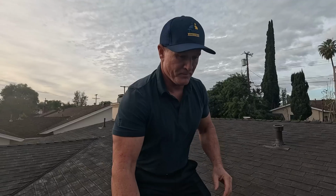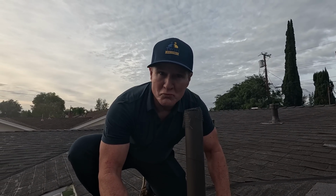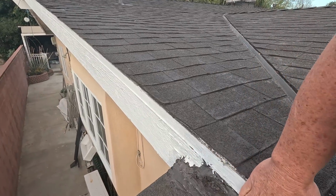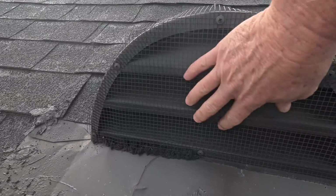A little longer than a few minutes later. All right, so while the guys are getting the smoke machine ready to go, I'm going to head up to the roof here and see if there's anything that's obvious. Do some sniff testing on the vents. You can see that this roof is in perfect condition. There's no roof overlaps. Where are they coming in is the question.